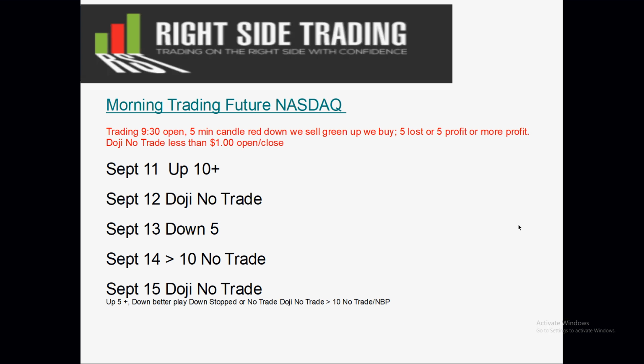Okay, on September 11th, it was actually up for 10 or more. On the 12th was a doji, no trade. Doji is one of my rules. If that opening candle is $1 or less between open and close, it's a no trade.